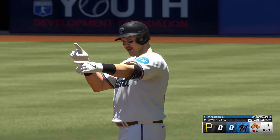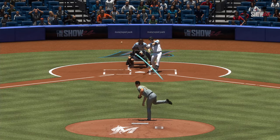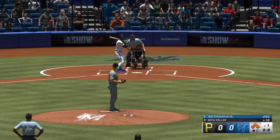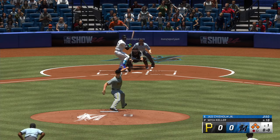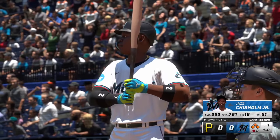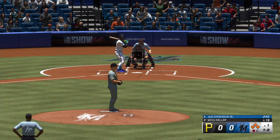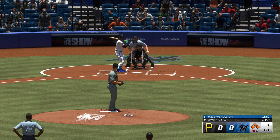Well, he wasn't afraid to hit with two strikes. I think he choked up a little bit, maybe spread out, but he got the job done right there. Jazz Chisholm Jr. now. Golden opportunity right here. And the first pitch misses for ball one. Righty to the plate. And a swing and a miss. I think he was sitting off speed there.